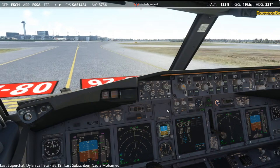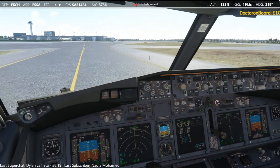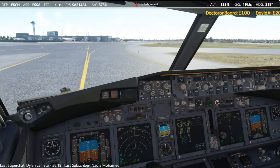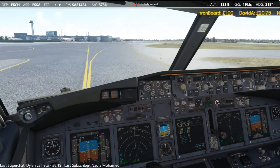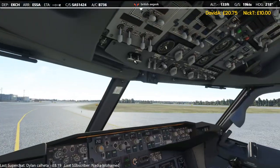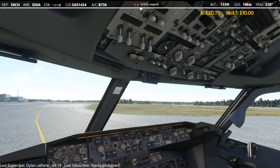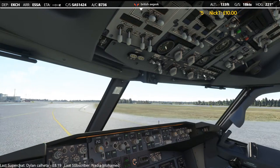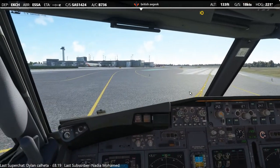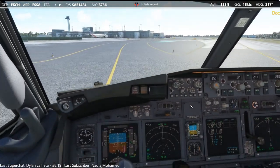Let's bring the flaps up. Arlanda traffic, Scandinavian 1424 is vacated, X-ray 3 and taxiing to stand 6, via X-ray 3 Zulu and Oxford Alpha. Arlanda traffic. Arlanda traffic, Scandinavian 1420 passing Sierra Alpha 611, 5500. That's all good. We're going to wait for the APU to fire up. Speed brake, let's get that armed.